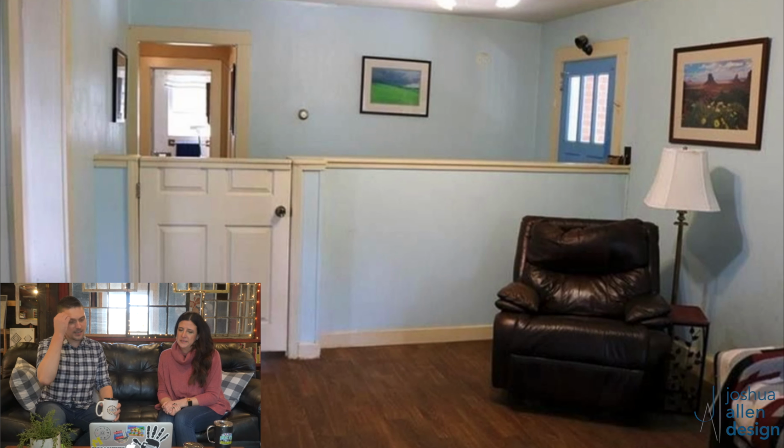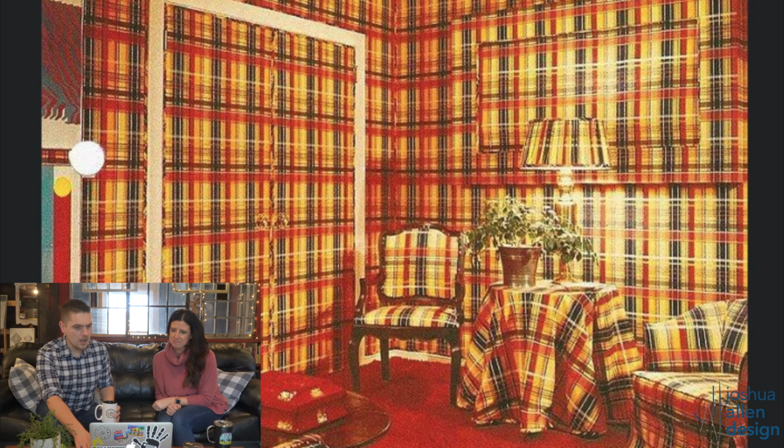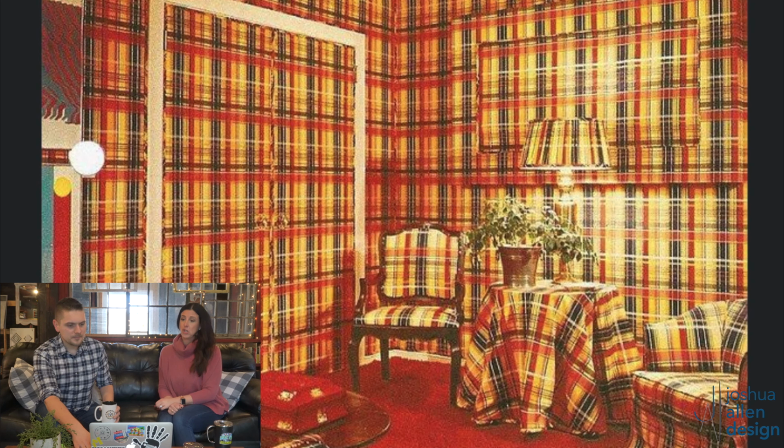Okay. So we just take a door and do that? That's great. I just don't understand why that was a good idea. And for the record, don't paint your room that blue. Your living room should never be that blue. Don't do that. Just take the whole thing down. Yeah, the whole thing. It's a lot of plaid.